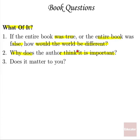Once you've answered both of those thoroughly, you can finally ask, does it matter to you? But don't ask that question first when you're reading a nonfiction book. Get an idea of these two first, and then find that last one. That's what we mean when we say, what of it?